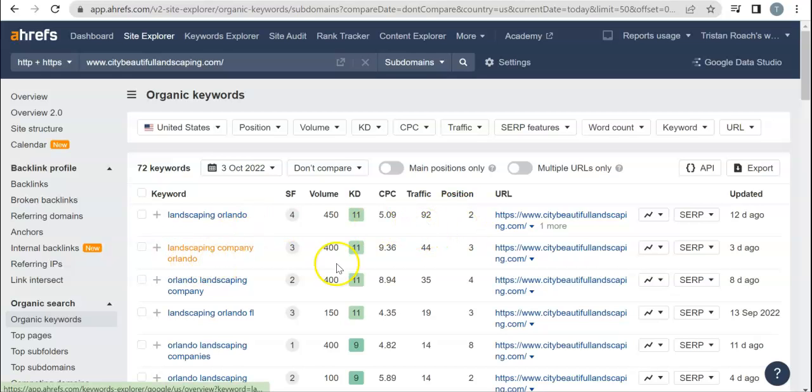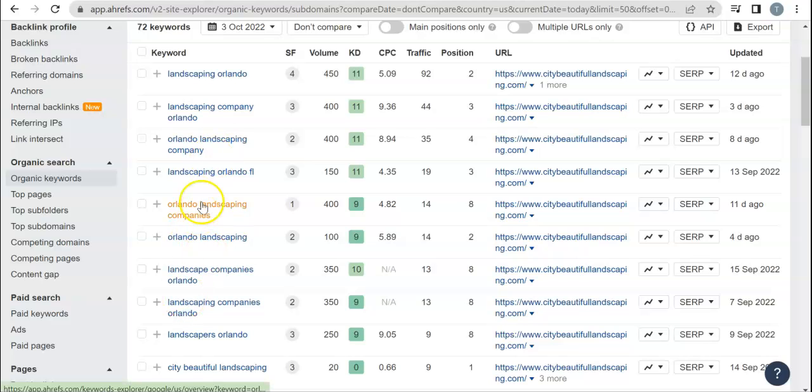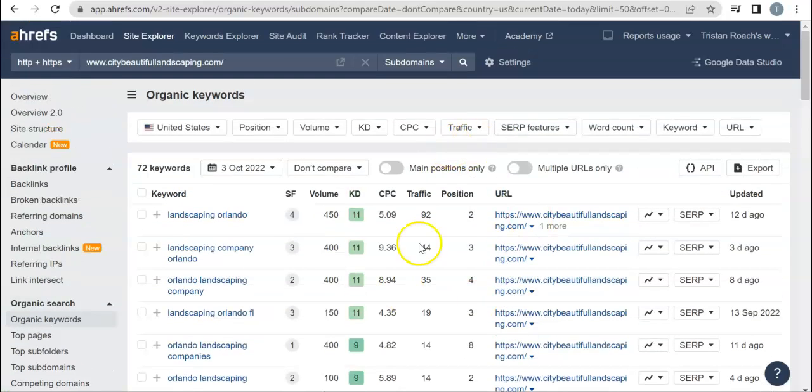And so landscaping company Orlando, that's another 400 searches a month you're missing out on. They're in the 3rd position, so they get 44 people from that. Orlando landscaping company, 4th position, 35. And we can keep going down, and it's obvious they're not getting all of their traffic one way. It's just by ranking high with all of these individual keywords and having power being drawn back to their website, which is why they're in a high position.